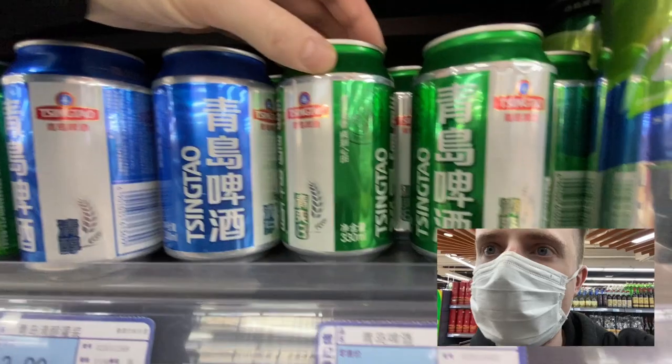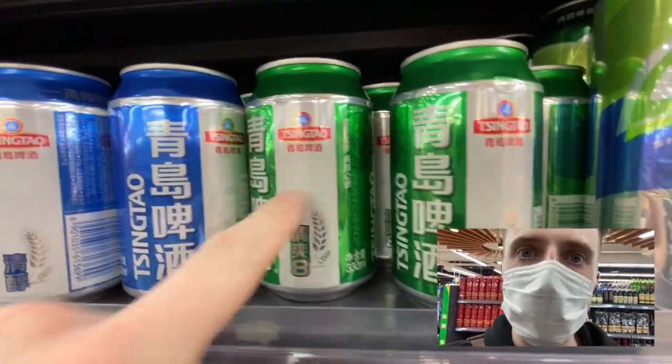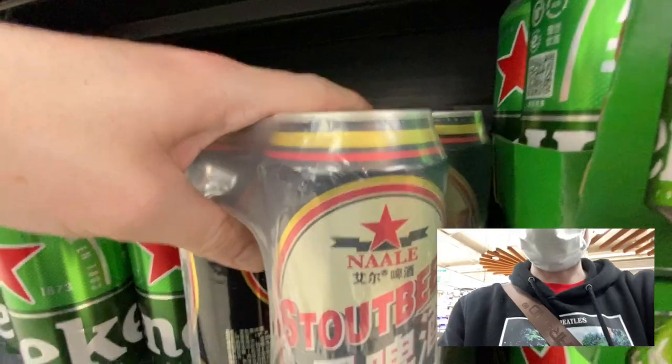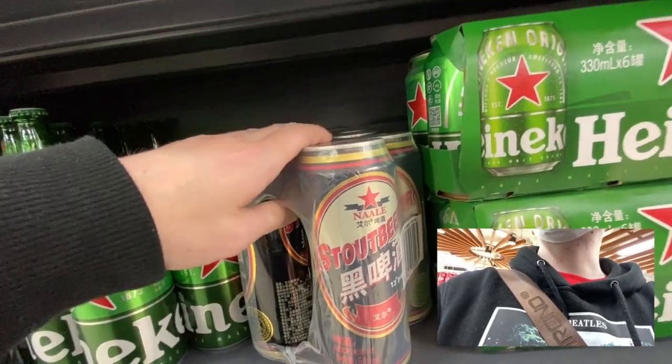Tsingtao, which is actually not one of the worst ones. That's like, every country has like their bog standard lager. Then this is China's bog standard lager, Tsingtao, and it's not too bad. It's that CCP approved stout beer. Maybe I'm mad enough to try it. It could be utterly awful though.